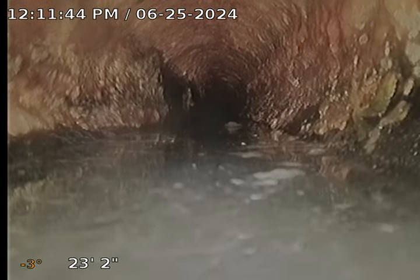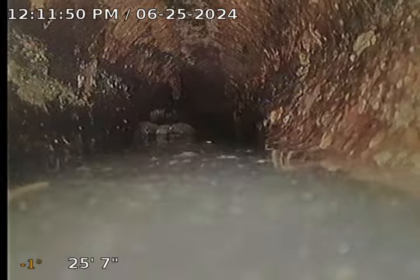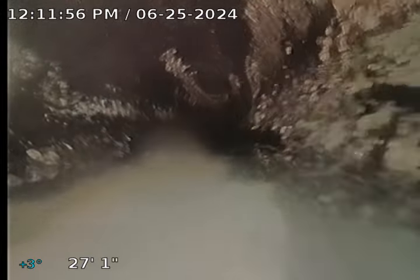Okay, as you can see through this area, we do have some buildup in the line. We also are currently holding some water. We are running the bottom. We do not have a centering guide, but you can see we have some buildup on the sides of the pipe.